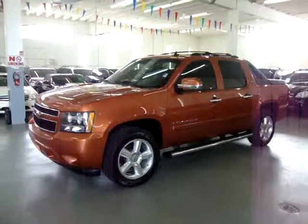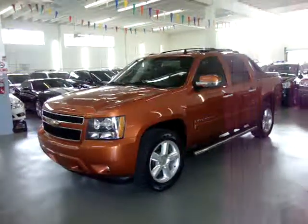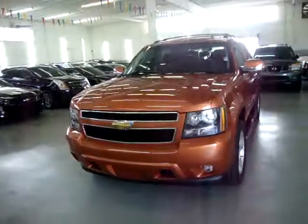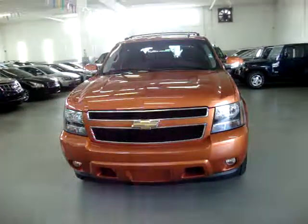Up for sale now at Vehicle Max, we have a beautiful 2007 Chevy Avalanche LTZ four-wheel drive. It's a metallic orange on the outside with black leather interior.